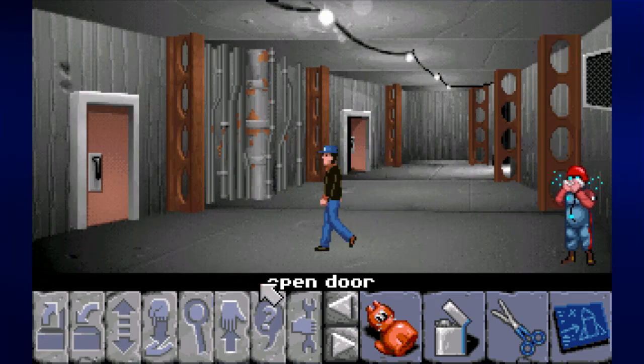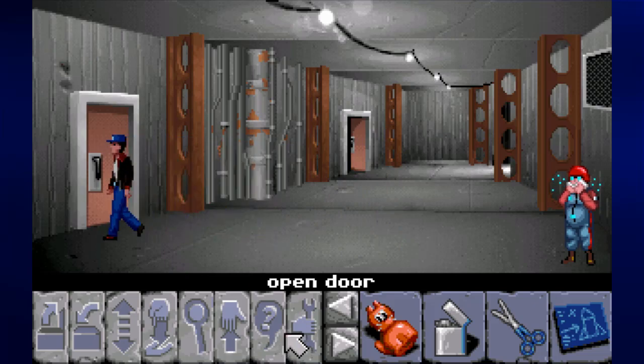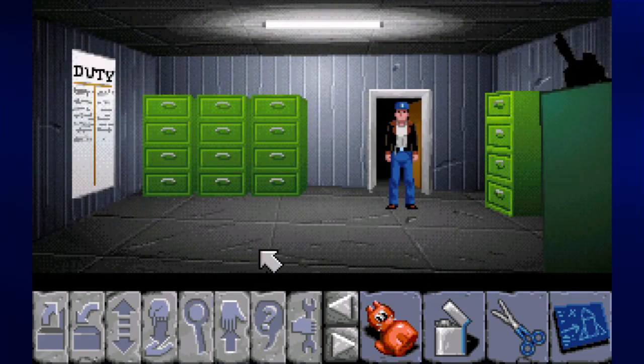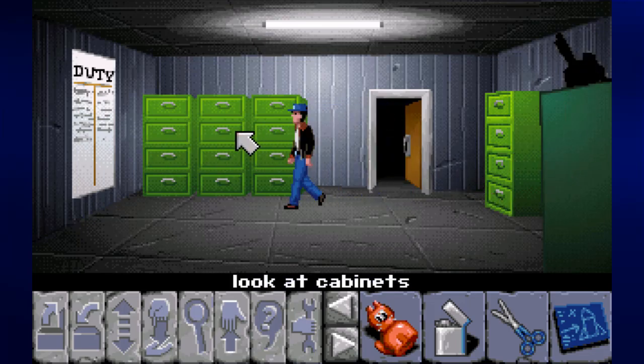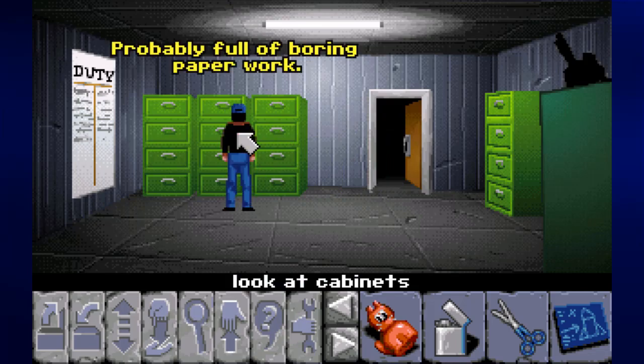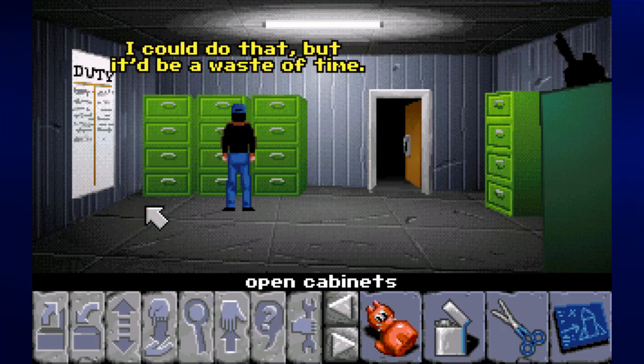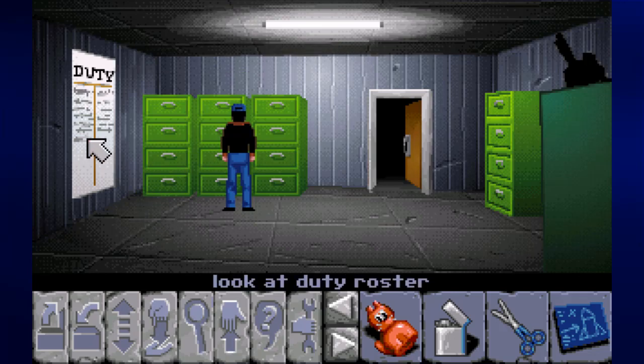I'm pretty sure that we opened this before, or at least tried to open it before giving the letter to John. He wouldn't let us do anything, maybe. I never really tried because I always give the letter to John whenever I see him. Anyway, some more cabinets we can look at. Probably full of boring paperwork. We could do that, but it'd be a waste of time. And we can't really do much with it.